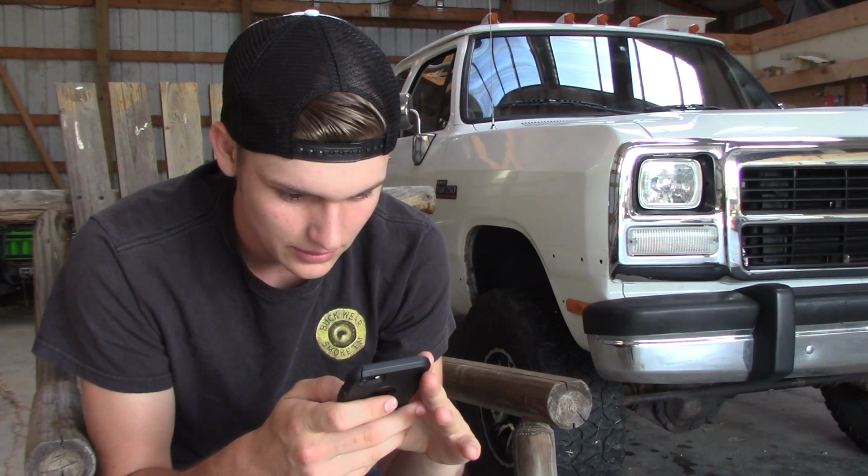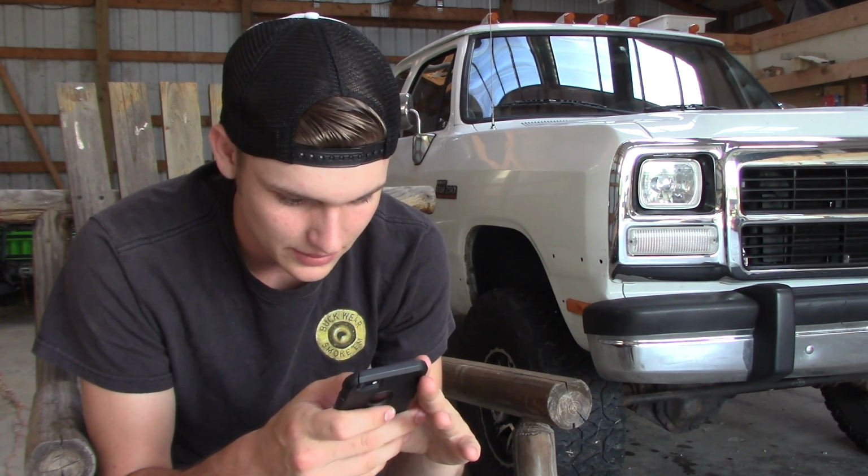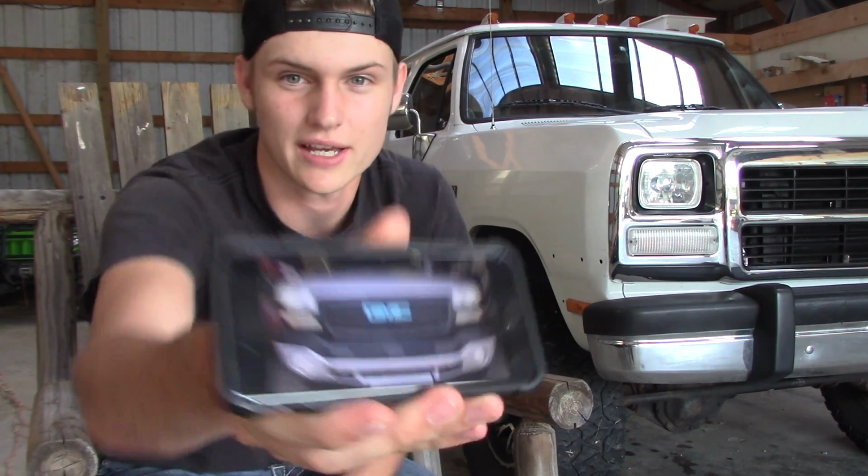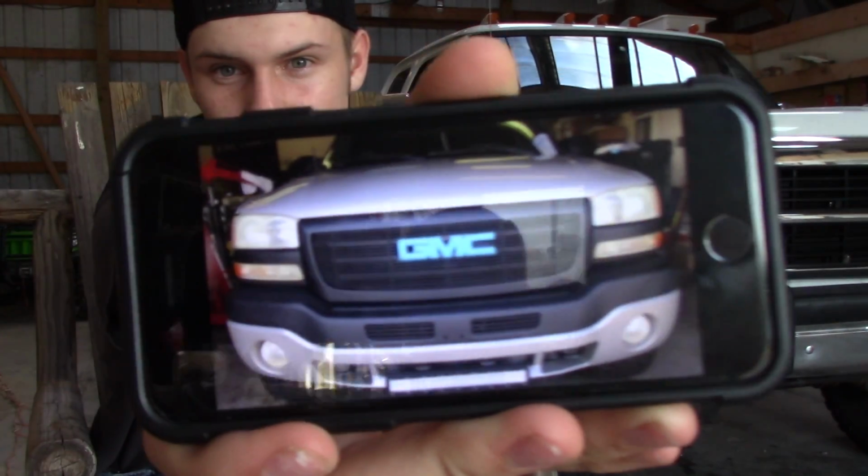Lauren, how do you feel about the new grille and bumper I just put on? I guess that's not really a question for you guys, but I think it looks good. What do you guys think? You guys can see it without the glare. I think it looks mean. Good job on that.